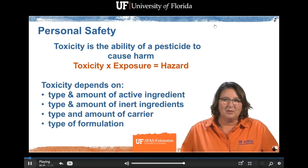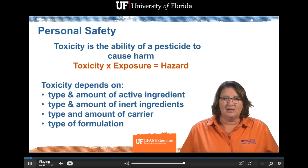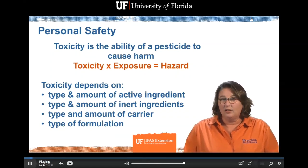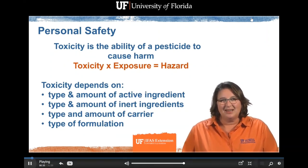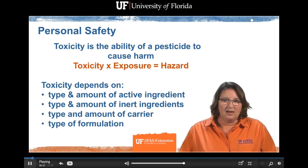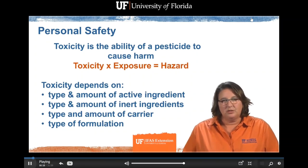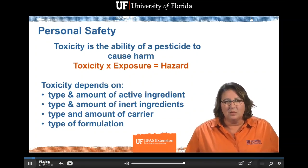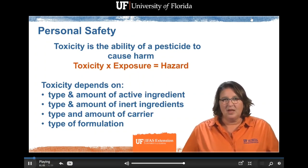Hazards arise when we have a combination of toxicity and exposure. So we have toxic chemicals. All of these pesticides are considered toxic. All of them, it doesn't matter if it's a soap or an oil, it's still toxic. It varies depending on what kind of chemical you're using, but it's still toxic. And then you need exposure. You could be handling the most toxic chemical, but as long as you're not exposed to it in any way, then there's no hazard. So you have to have the combination of the two, toxicity and exposure, and then it can become a hazard.